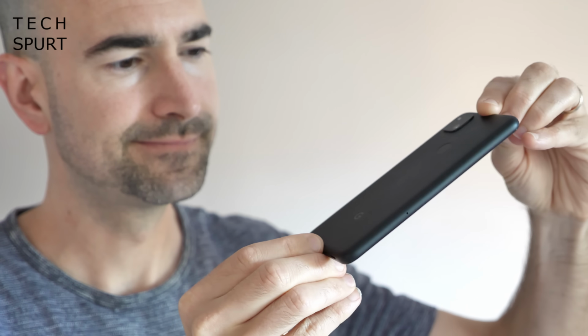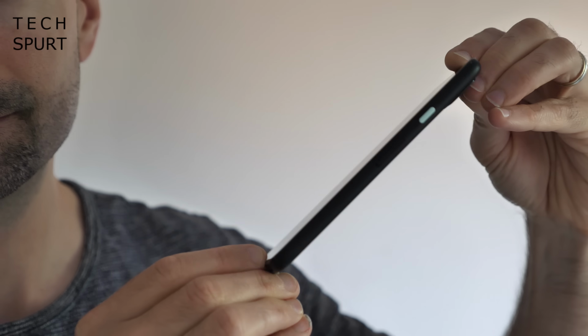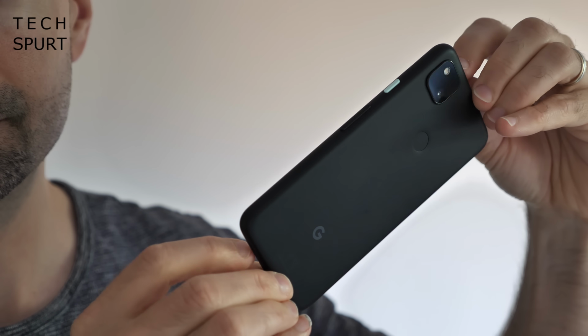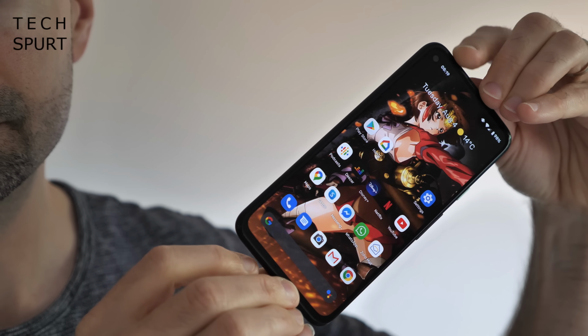And packed inside the Pixel 4a's slender frame is a 3140 mAh battery, which is rather dinky when compared with a lot of rivals, and yet it's still easily lasted me a full day of use. Seriously, I used this thing as a sat-nav, I shot lots of 4K video, I did lots of Zoom calls on it, was using the camera non-stop, played lots of Call of Duty.